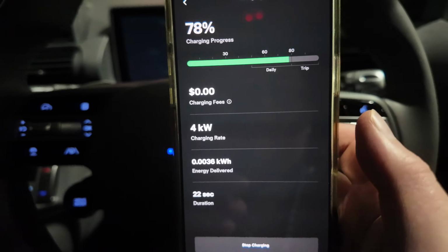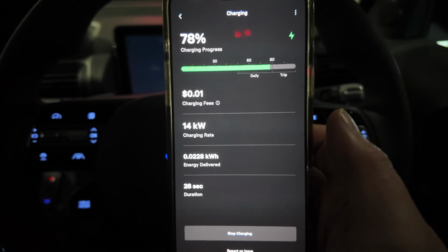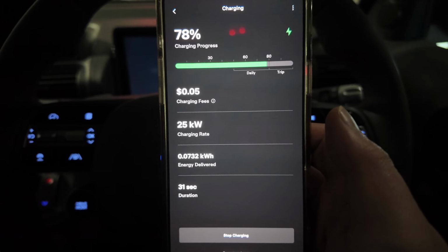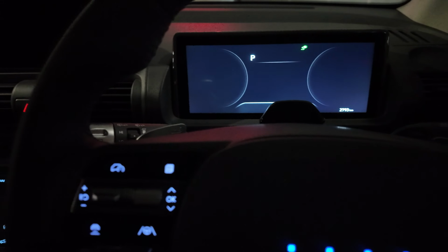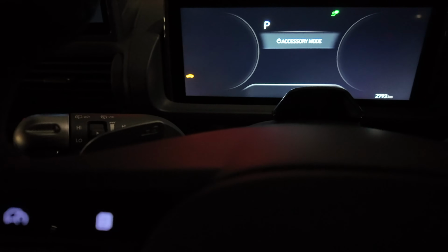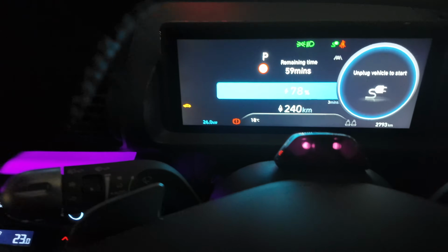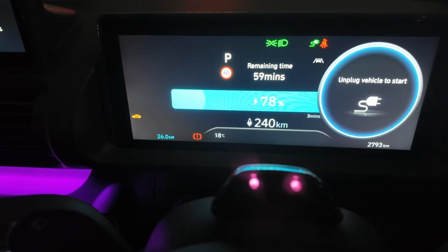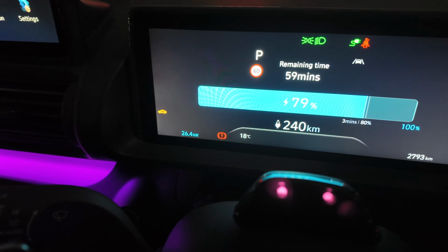Let's have a look. Charge rate 14 kilowatts. Do we see anything on the car at the moment? Nothing here. Let me turn on the power. Accessory mode. Let me start the entire car. Let's see if we see anything. There we go. So 59 minutes remaining, 78%. Charging, you can see on the bottom left, 26 kilowatts.